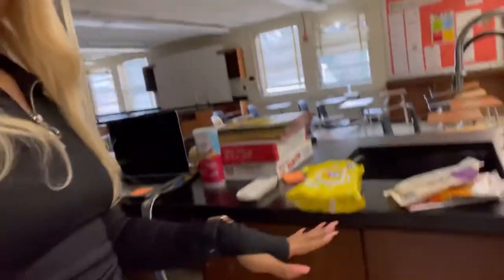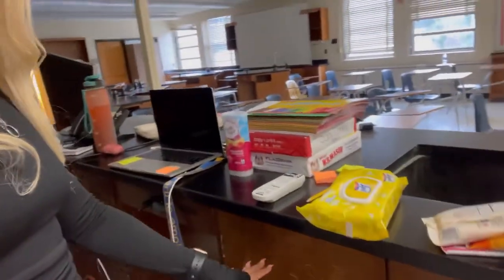But let me show you guys my classroom. So this is the class, everything is pretty much what it is. I recently just got a new projector screen, and I write on my board, because I don't feel like typing up stuff every day. And then I have my MacBook here. This is supposed to be my desk, this area, but I don't really like the table.